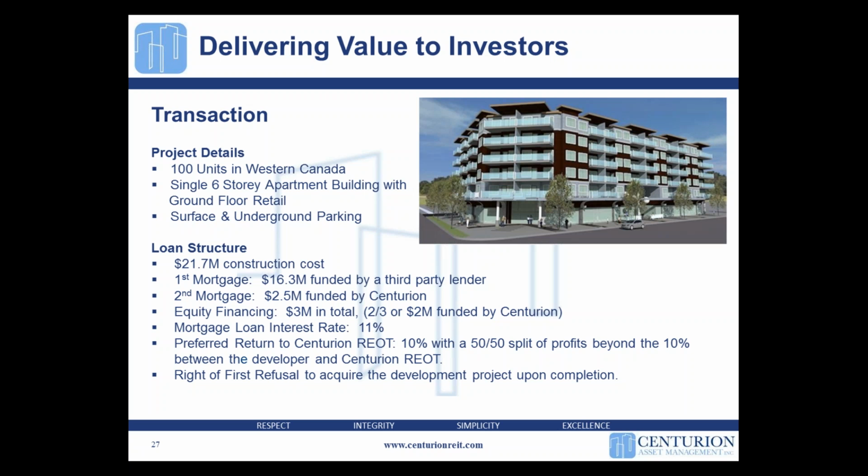So if we can't make the numbers work, we don't invest. That's another way we kind of mitigate risk. And last but not least, we got a preferred return on this deal. We get the first 10% of all profits out, and then we split the profits 50-50 with the developers. Furthermore, the way we also protect our unit holders is we tend to register our equity as a debt, as a mortgage.